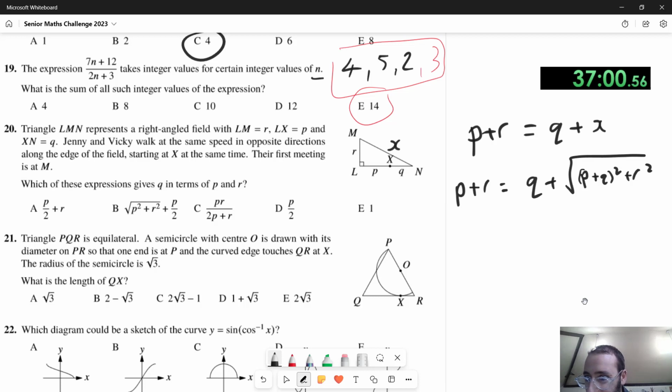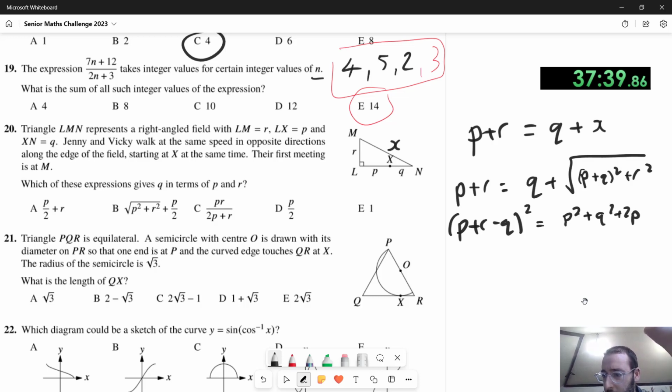I mean, do I just square both sides? No. If I take away Q? No. I need to make Q the subject of this formula. But then I'm going to need to square something disgusting. Okay, let's do it. (P plus R minus Q) squared equals P squared plus Q squared plus 2PQ plus R squared. And this is P plus R minus Q times P plus R minus Q.